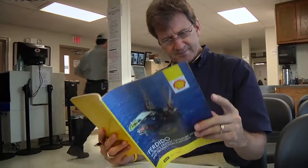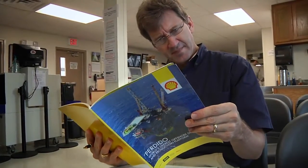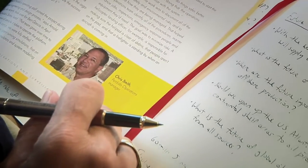So where will future oil supply come from? Offshore is the fastest growing production area, so I decided to go see Perdido, the deepest water platform in the world.